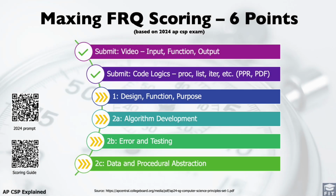April 30th has passed. You've submitted your video, your PPR, and your full code PDF. That locks in up to 2 points right away. Now let's focus on earning the remaining 4 points during the 60-minute FRQ section of the AP exam.